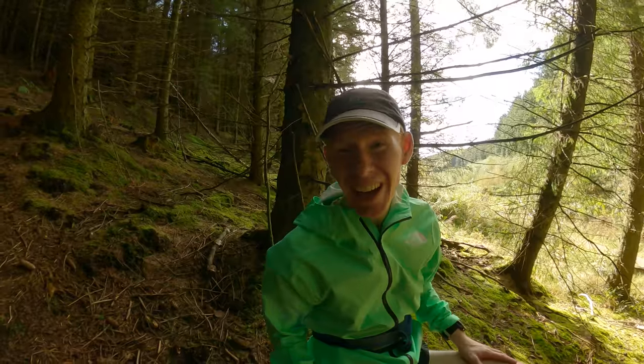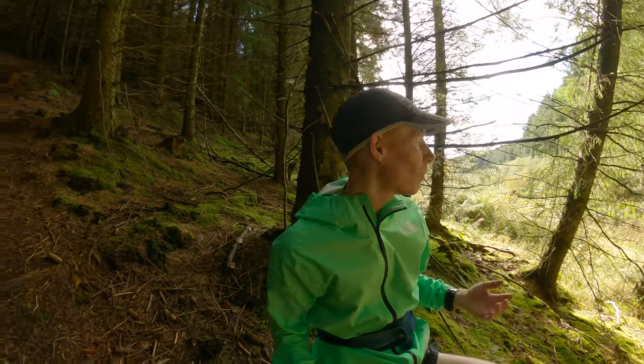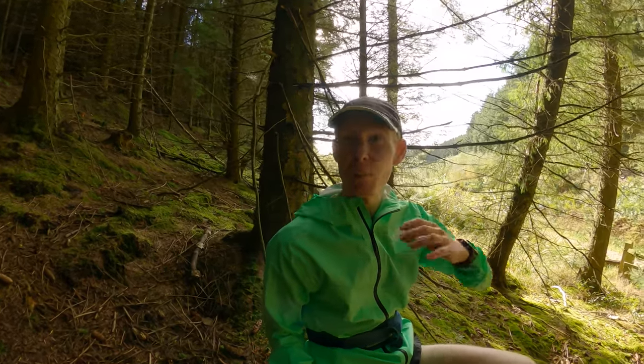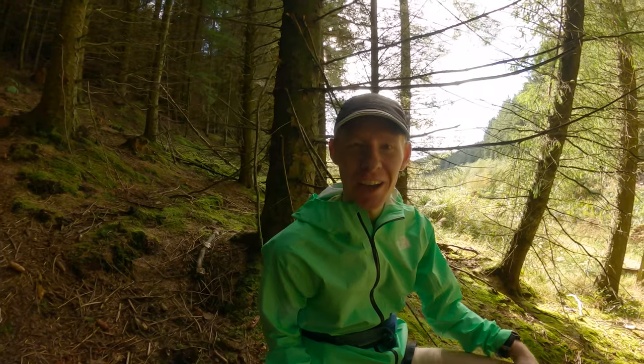Just stopping for a minute, guys, because to be honest, it feels like I'm always on the go. So when I get a day off and I come out here, I like to really take my time, take it in. We've got a bit of the breeze running through the trees, really nice atmosphere. It's quiet in the forest today, so just soaking it all up.